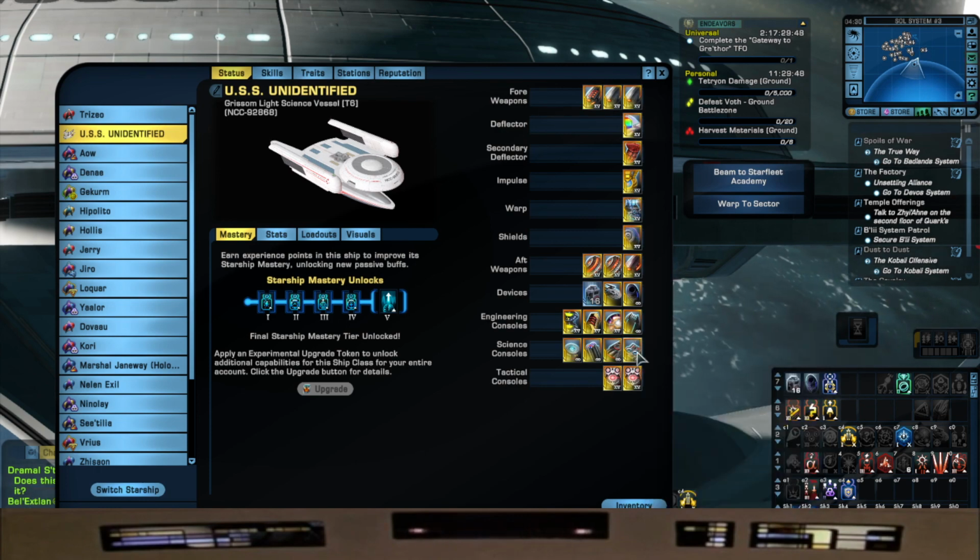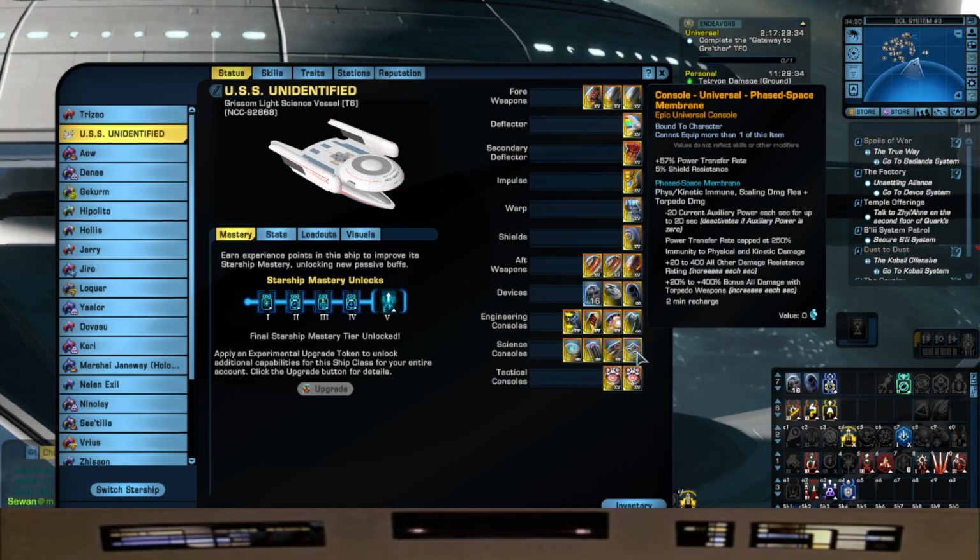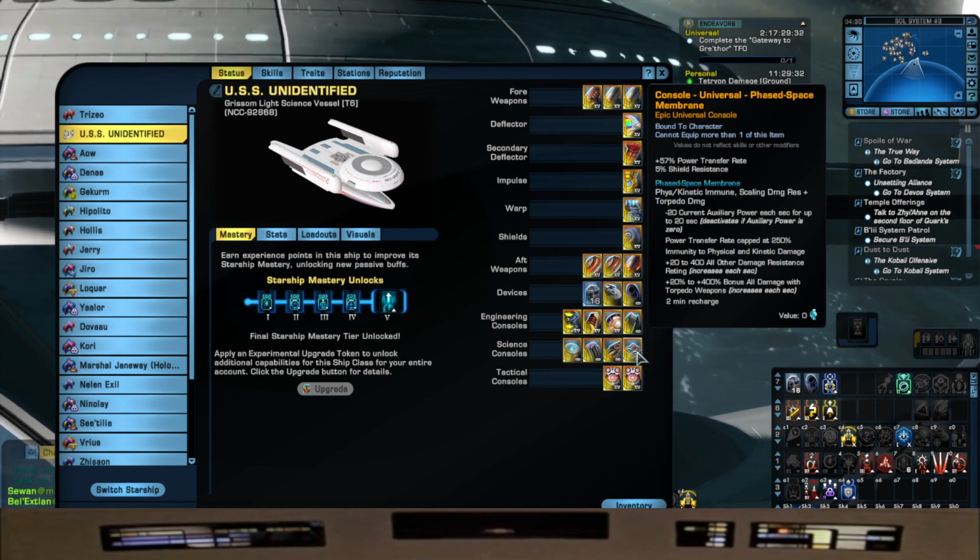Next, we are going to use the console that comes with the ship, which is the Phase Space Membrane. Gives us plus 57% power transfer, but when you use it, it gives us physical/kinetic immune scaling damage plus torpedo damage. So it does help a little bit there. Now I know it scales with Aux, but I'm just probably going to run with it.